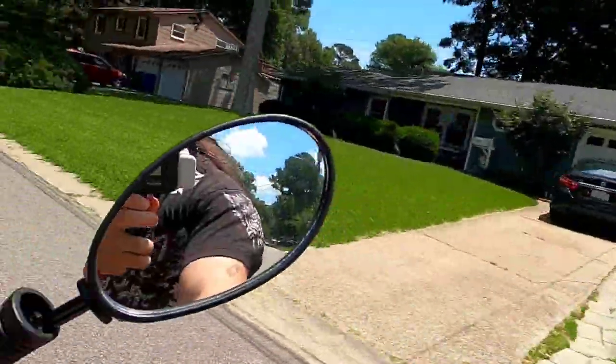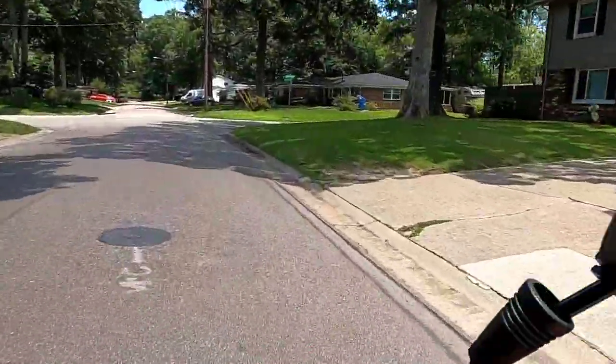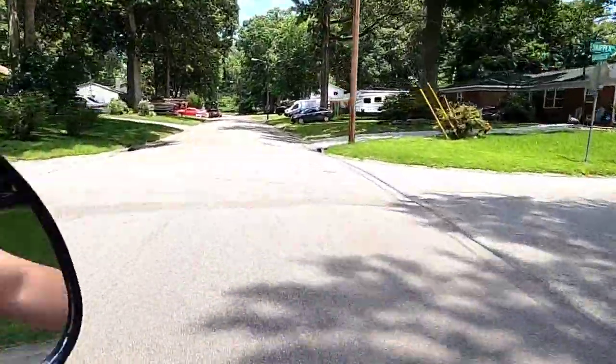Yo, I just want you to know these mirrors, you can't see nothing. I literally just see me. I don't even know if you can hear me, but these mirrors, I only see me. I don't see anything behind me. So they're not helping. They're not helping. Woo.